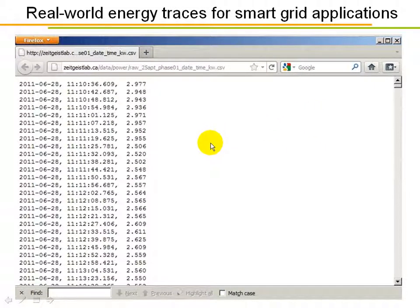We recorded the raw data as comma-separated value files. Their name self-explains the content. In this example, the file refers to the raw trace data for the 25 apartment building concerning the phase number 1 only, which is one of the two hot legs, while the columns inside mean the date, the time, and the power in kilowatts.